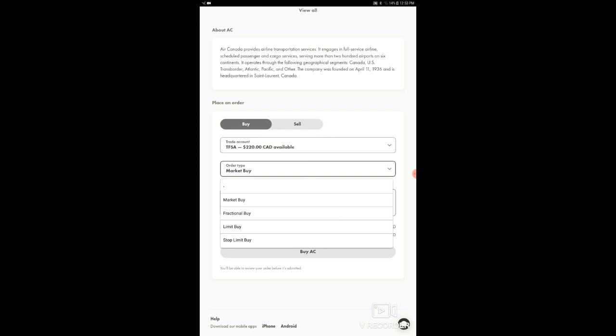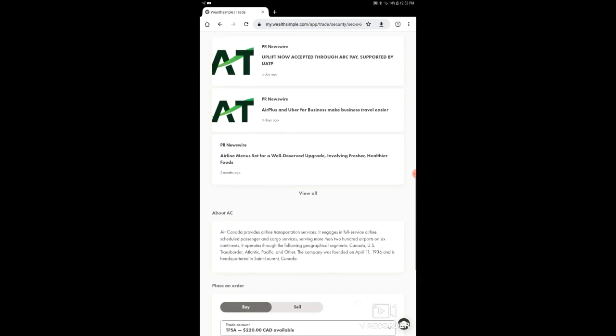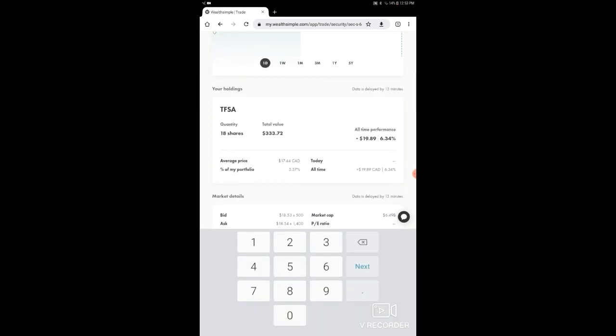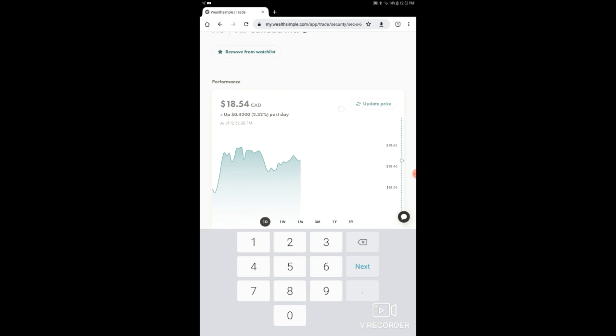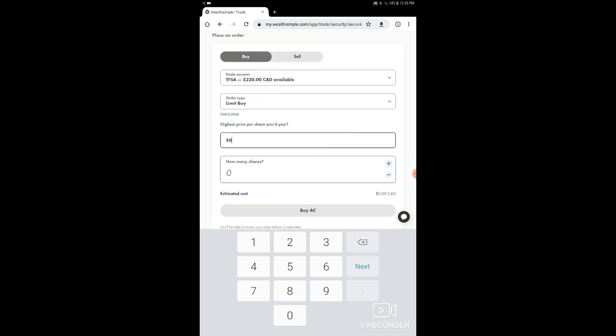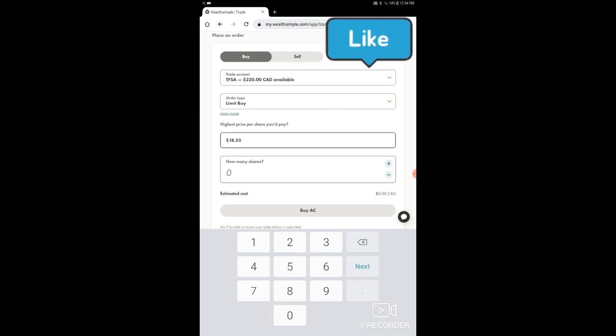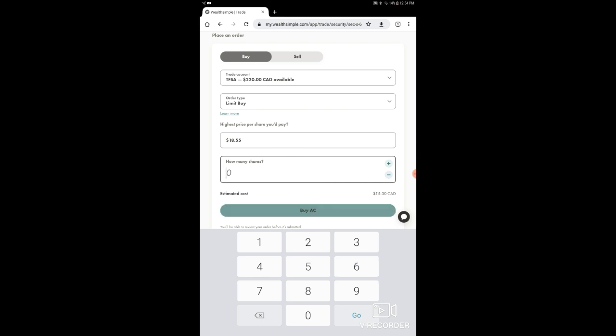As always, I set a limit. So we do a limit buy, and the highest price I go to is, how much is the price right now? Right now it's showing that the price is $18.54. So what I'm going to do now is set it for 18.55, and I'm going to put in 6 shares.